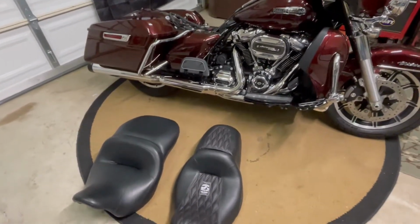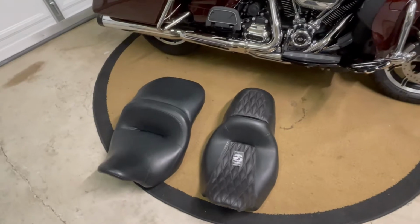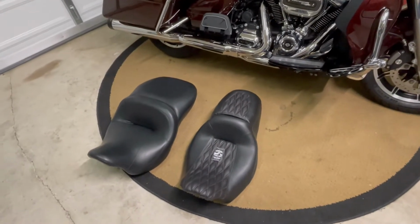And he said, why don't we just take a Street Glide seat? He goes, I'm going to completely redo the internals of the seat. And I have some pictures of it. I'm going to send you guys. Well, I guess I'm not going to send them. I'm actually just going to post them in a minute in the middle of this video, so you can see the process he goes through.